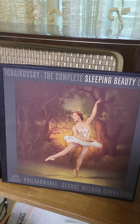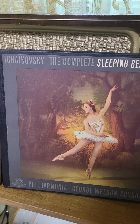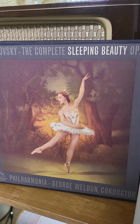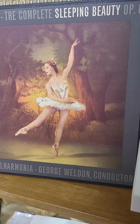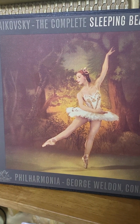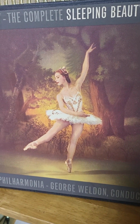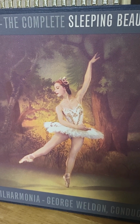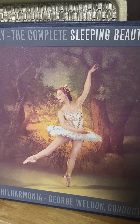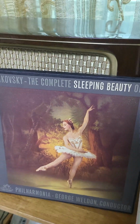And I hope to show you one more LP vinyl set that I have. So this is Tchaikovsky, the complete Sleeping Beauty LP set. So Op. 66. George Weldon conducted, and the Philharmonia Orchestra performed. And look at this cover art. So this is a hand-drawn picture, and a ballerina was described with beautiful color. And at the back, there's nothing.